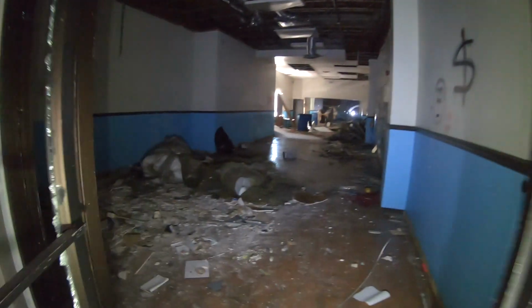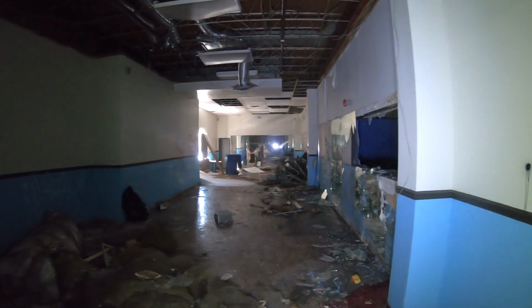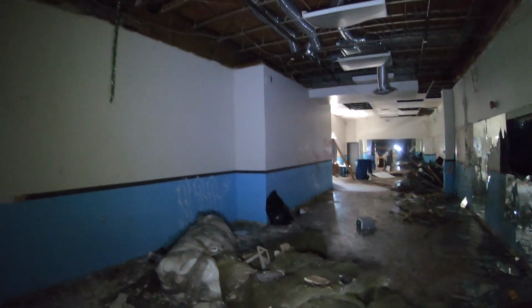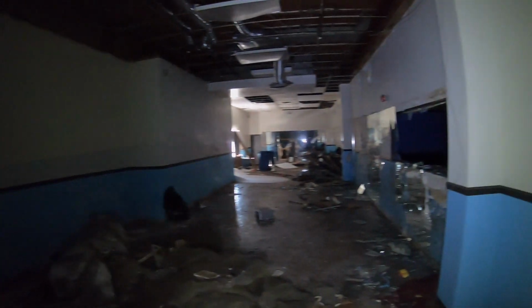I can hear water flowing. So since the water's flowing, I'm pretty sure that means there's a flood down there. Look at this room. It's like all mirrors. Nothing special written on the walls for this one.